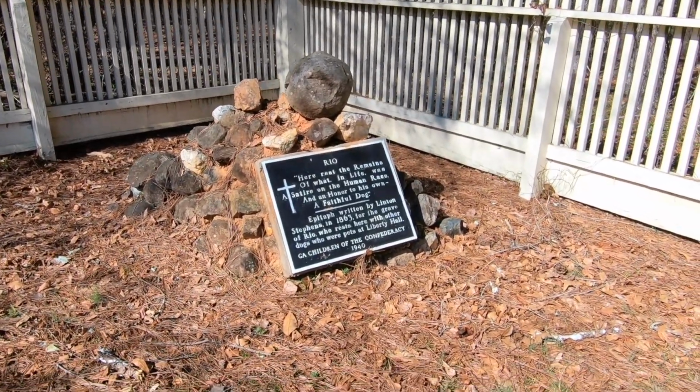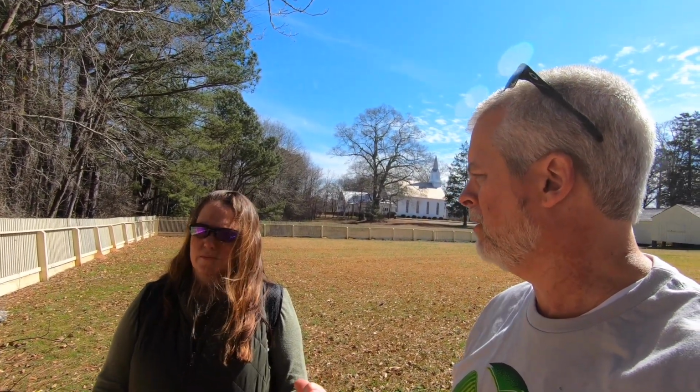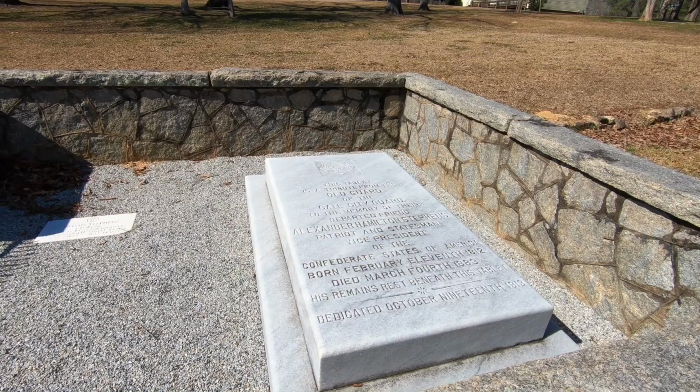The dog, Rio, and it was written by the half-brother of Alexander Stevens, Linton Stevens. Another important member of the family. And oddly enough, buried with his brother and not a wife. Oh, well, I was talking about the dog. You're talking about Linton. Well, the dog is an important member of the family, too. Well, yeah. But, I mean, Linton, the half-brother, is also an important member of the family. He's buried beside Vice President Stevens up front. Now, we have yet to determine where Mrs. Stevens is buried. But... Geez, the dog gets a marker, but we haven't seen one for the wife. It'll turn up, I guess.